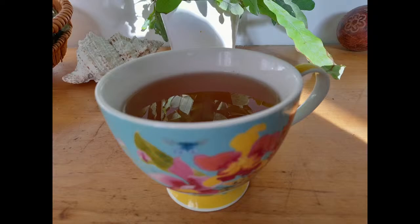It's also known as an antihistamine tea. So if you suffer with hay fever, itchy eyes, itchy nose, the capsules are supposed to be more effective, or the tincture, but you can also drink the tea.